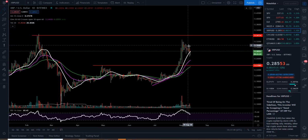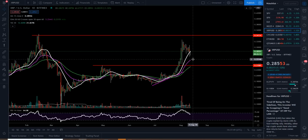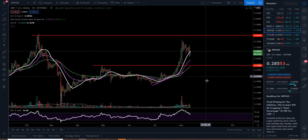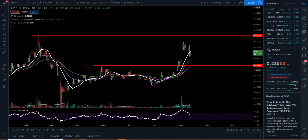0.34134. In terms of support, if we do start dropping back down, let's take a look at that 30 moving average. That's going to be around roughly 25 cents. That would be an area I bet some people would be stepping in heavy, and they'd be stepping in heavy at about 23.5 cents if it does get back to that point. RSI right now is at 64. Okay, so that's going to be XRP. If you like me covering that, let me know down low. And then we'll get into Tezos next, and then we'll do Digibyte.